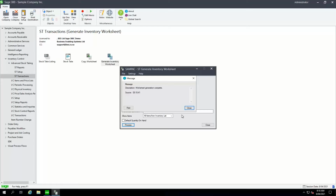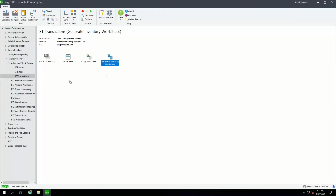It's hard to tell on the sample data, but on a large data set, the standard worksheet generation can take quite a while. This one is quite optimized. This has come from some of our fuel industry clients where they've got a very large amount of inventory data. So that worksheet generation process has been optimized, and it's a lot quicker than the standard one. All right, let's close that. So that's generated my worksheet for me.